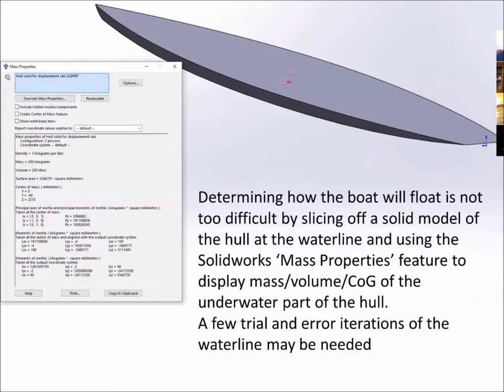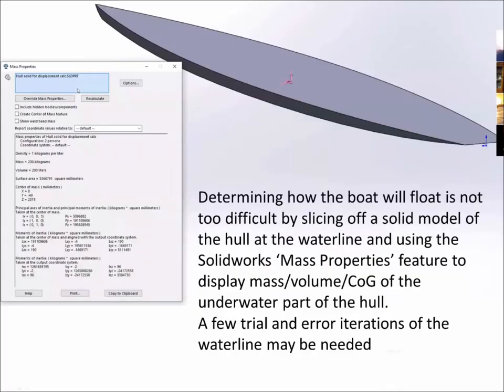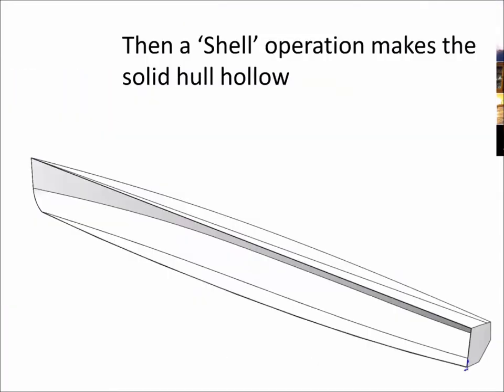And then once you've got the shape of your hull like that, as a solid, there are so many ways you could go from there, but a good next step is what SolidWorks calls a shell, which simply hollows it out. And so that's half of it all hollowed out, right?